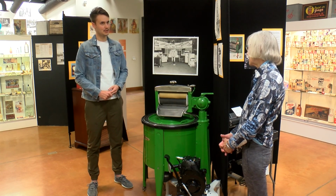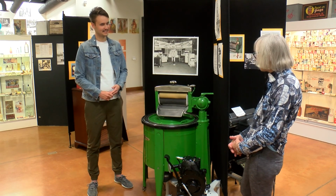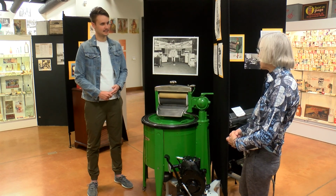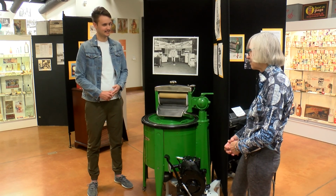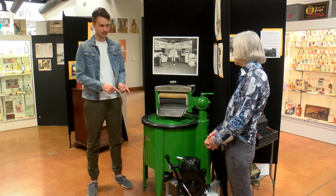When I hear the phrase "going through the wringer," is it from that? Yes, I can imagine that it probably did start there, because I'm sure there are lots of young children who can tell you about how they got their hands caught in the wringer, which I don't think would have been a pleasant experience. No. Okay, well, we're going to continue our tour tomorrow.